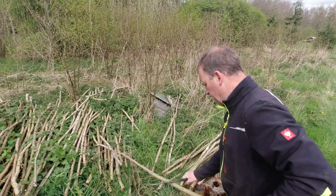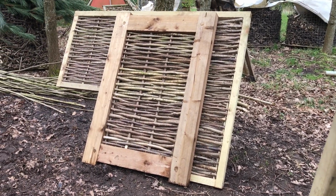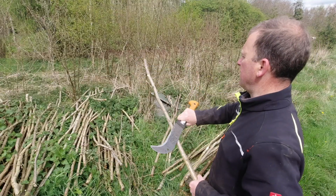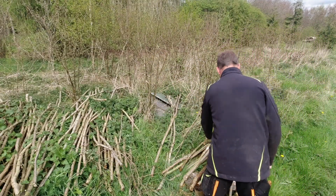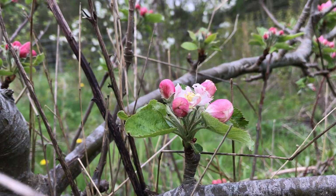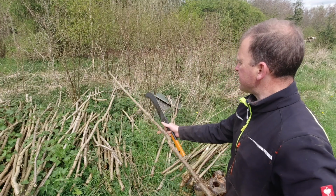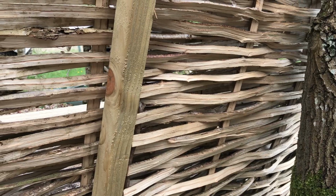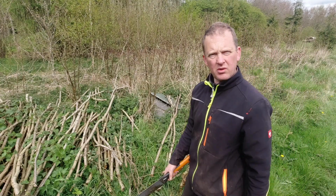I'm hopeful that we will sell out again this year and that the bean growers and the sweet pea growers will continue to use hazel rods instead of some of the imports that we get. That way, I survive, they get a natural product, and it keeps the woodland surviving.